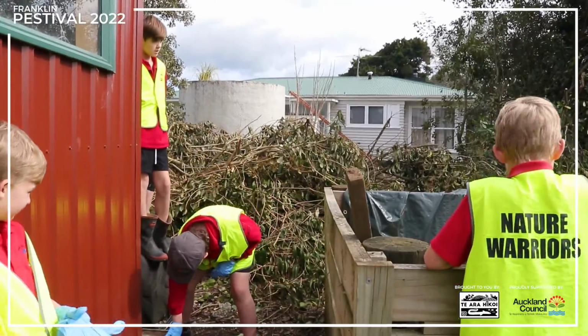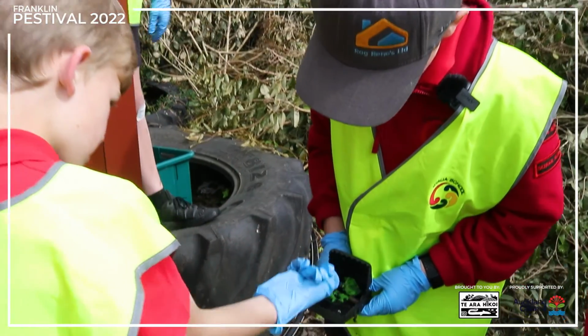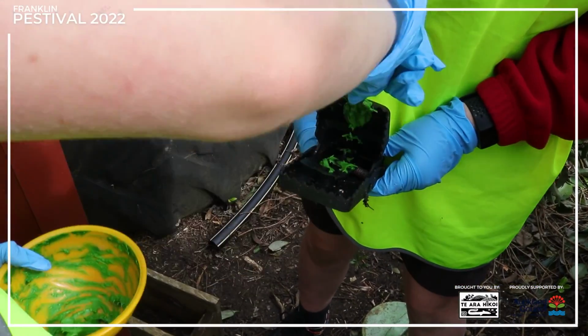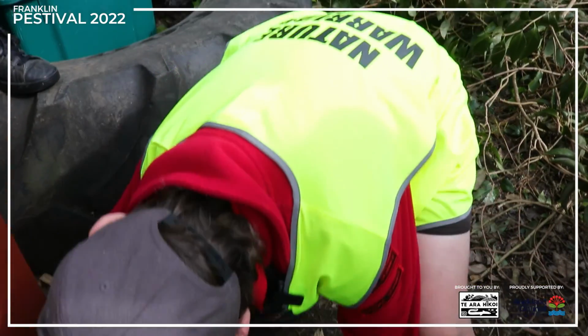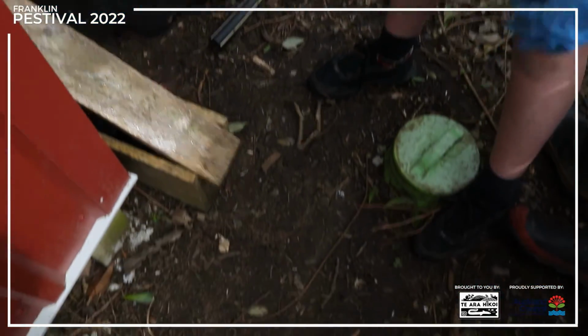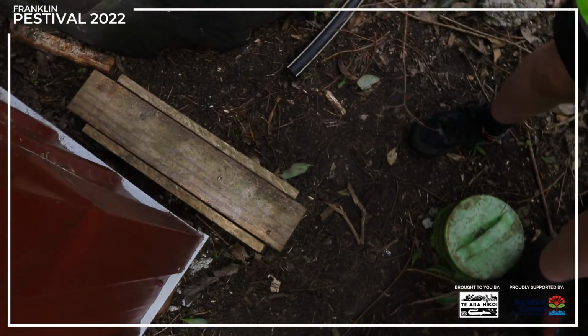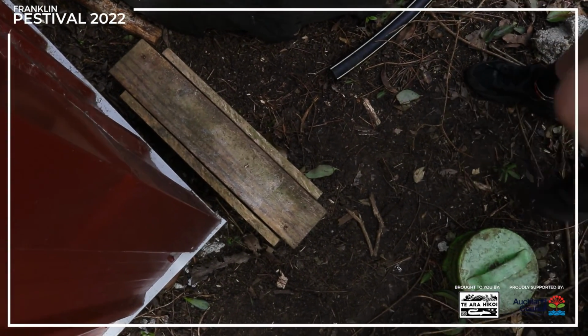There's another trap here. So put some there. On the top, on the teeth. On the teeth. A little further down the back. Yep. Yep. And then we put it back in the box, and put that on so it covers it, so the rain doesn't get onto the peanut butter.